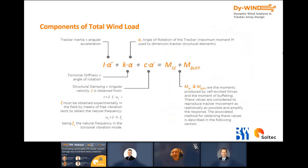Thank you, Bernd. So when we talk about single axis trackers and wind loads, there are several components that we need to consider. And I don't know if you get a little uneasy with equations. I do. So this is the only equation I'm going to show.